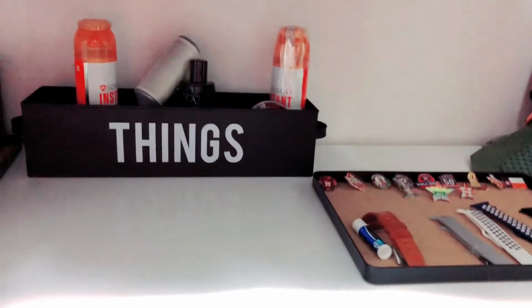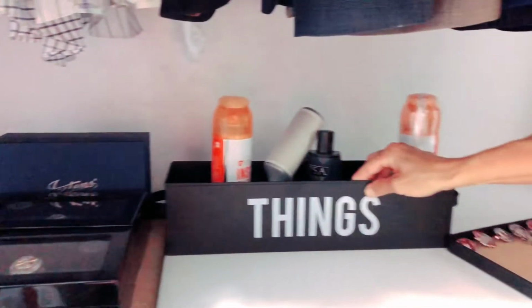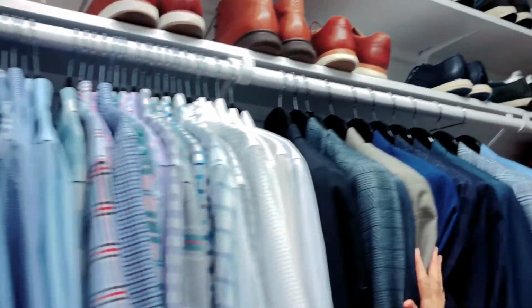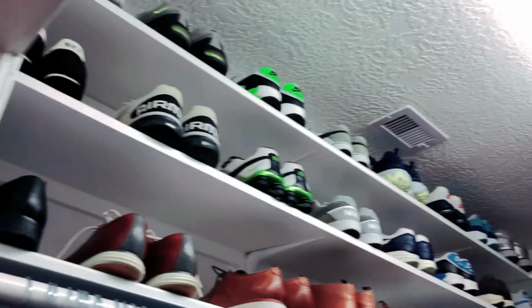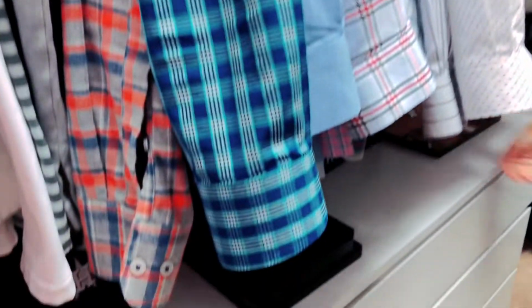He's got all of his accessories in these nice trays. There's another tray full. And then all of this extra stuff. And his baseball hats. Up here we've got his suit coats and dress shirts. And then all of his shoes up top. This dresser keeps all of his folded clothes, and it's just the right size that he needs.